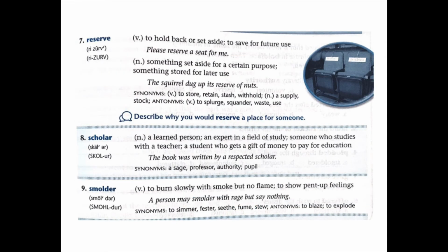Number 7 is reserve, a verb that means to hold back or set aside, or to save for future use, as in, please reserve a seat for me. It can also be a noun, meaning something set aside for a certain purpose, or something stored for later use. The squirrel dug up its reserve of nuts. Synonyms for the verb include to store, to retain, to stash, and to withhold. Synonyms for the noun: a supply, a stock. Antonyms for the verb would be to splurge, to squander, to waste, or to use.